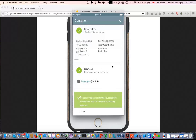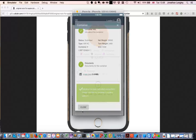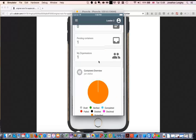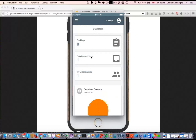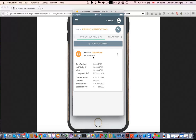So container has been submitted successfully. Please note that the container is pending approval. And if we close that, we will now see on our dashboard that we currently have one submitted container, which means it's a pending container. And if we go over here to the containers section, we can see that we've got this one submitted container.